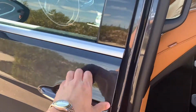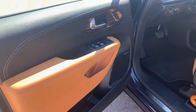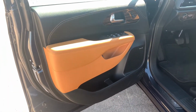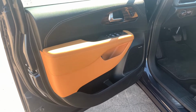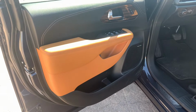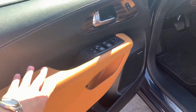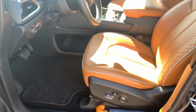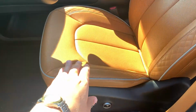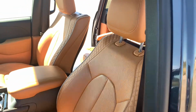We'll start up front. So as you can see, it has a very distinctive color scheme. This is the only interior color combo you can get on the Pinnacle. So it's black and what Chrysler calls caramel. And there's even more on the seats. And you've got these nice quilted sections. Seats are covered in Napa leather.